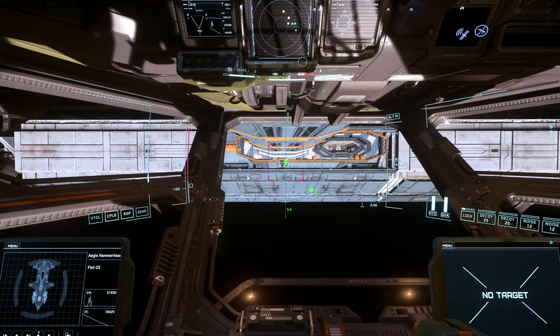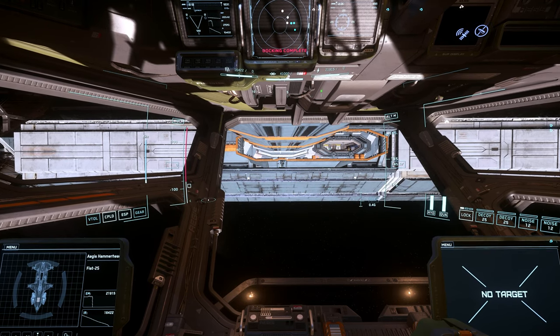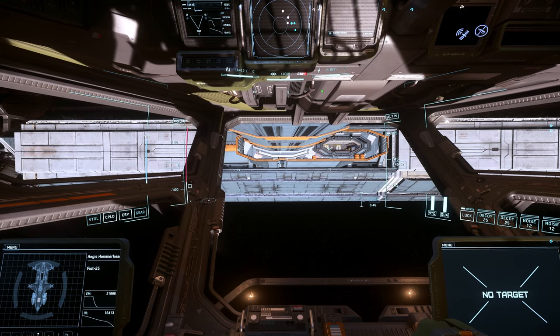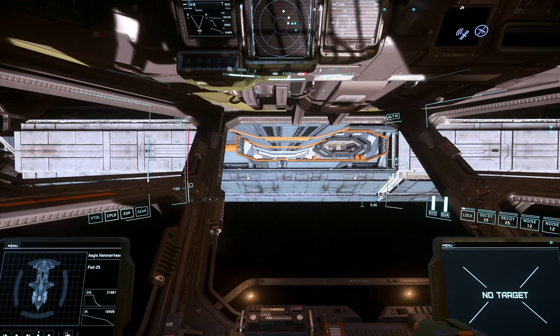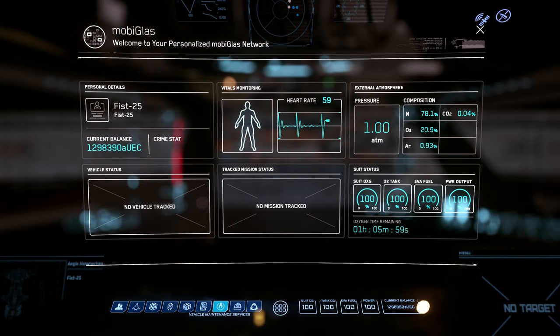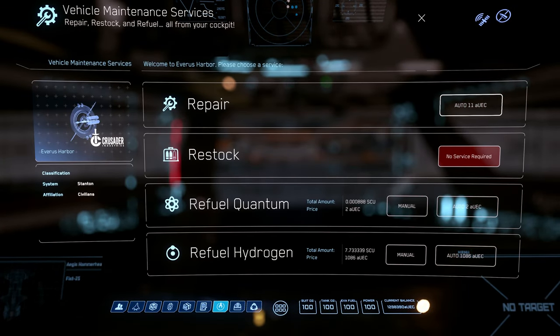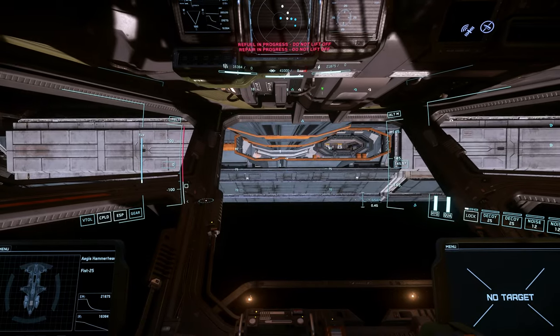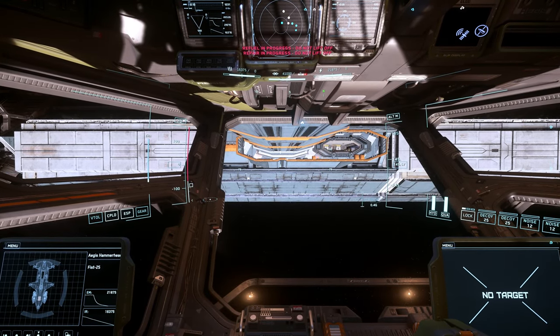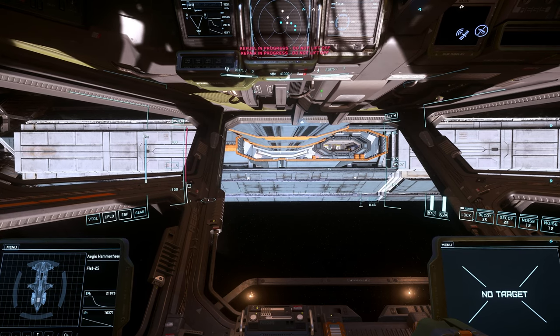And when that square gets that size, and it says docking complete, you're done. And it will turn off your engines for you, even though they still show that they're on. And at this point, if everything's working correctly, you should be able to repair, refuel, rearm, etc. So the only thing left to do now is to exit the ship. So let's go ahead and we'll do that now.